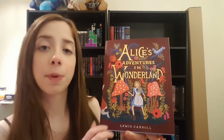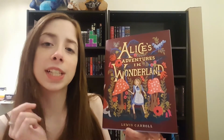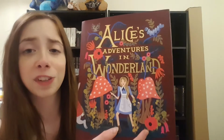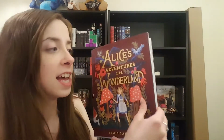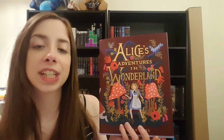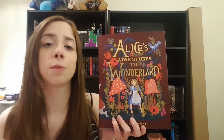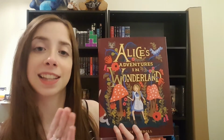So first up, and of course continuing on with my classics collection, I have Alice in Wonderland by Lewis Carroll. This is a Puffin in Bloom edition, so it's illustrated, and as you can see it's got a really beautiful, adorable cover, and on the inside it has these absolutely spectacular and gorgeous illustrations. If you love Alice in Wonderland, I would certainly suggest buying this book. It's of high quality, the paper is great, the illustrations are just fantastic, so if you love Alice in Wonderland, I would definitely recommend getting this edition.